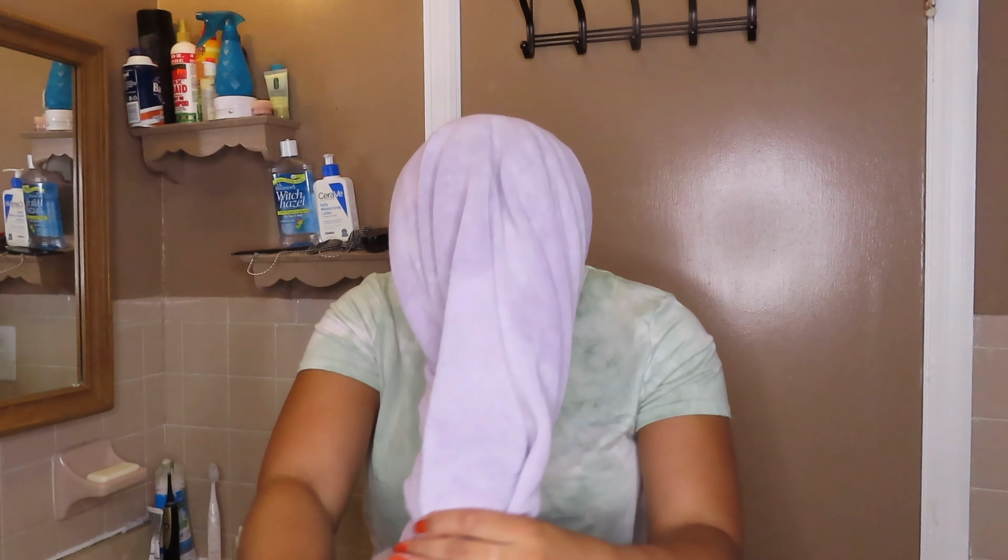So this is my microfiber towel. It's just a big microfiber towel. Most times I do it with a t-shirt, but I already have this towel, so we're gonna use this. Put my head upside down, and you're just gonna wrap it like you would if you were drying your hair, but not so tight. I don't tighten it, just like that.